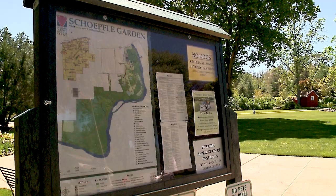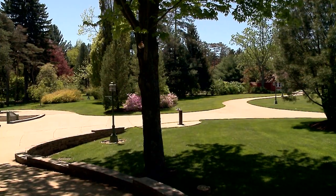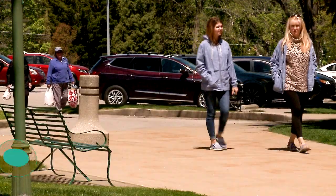One of the nice things about Sheffley Garden is that it's pretty accessible to everyone. We have a paved trail that goes around the perimeter of the garden that is ADA accessible. We also have a tram that runs 2 days a week. So if you can't quite walk all the way around the garden, you can take a narrated tour of the garden and learn a little bit about the plants.